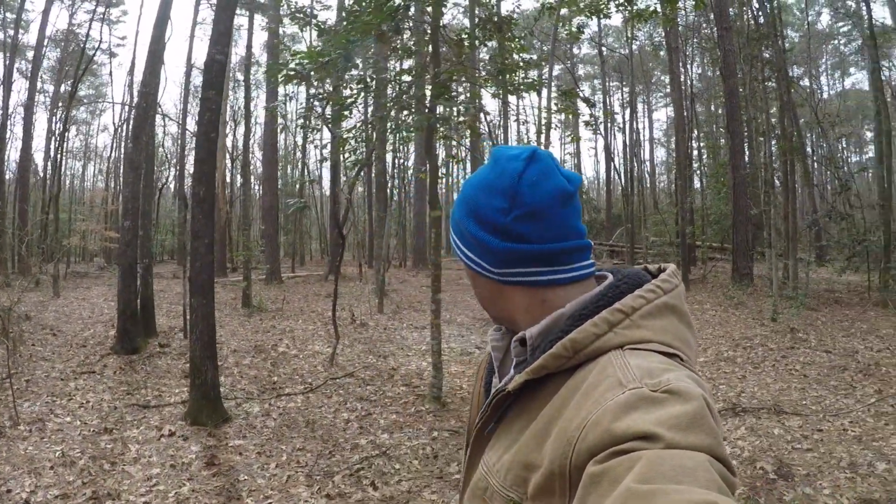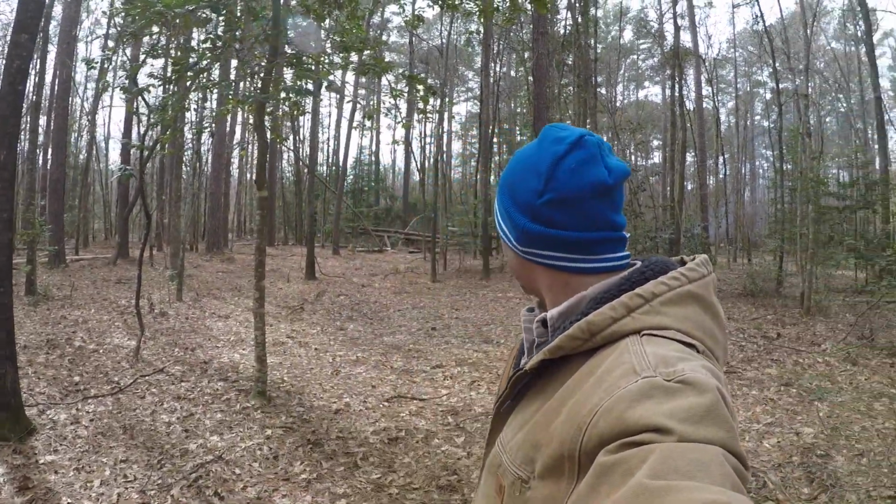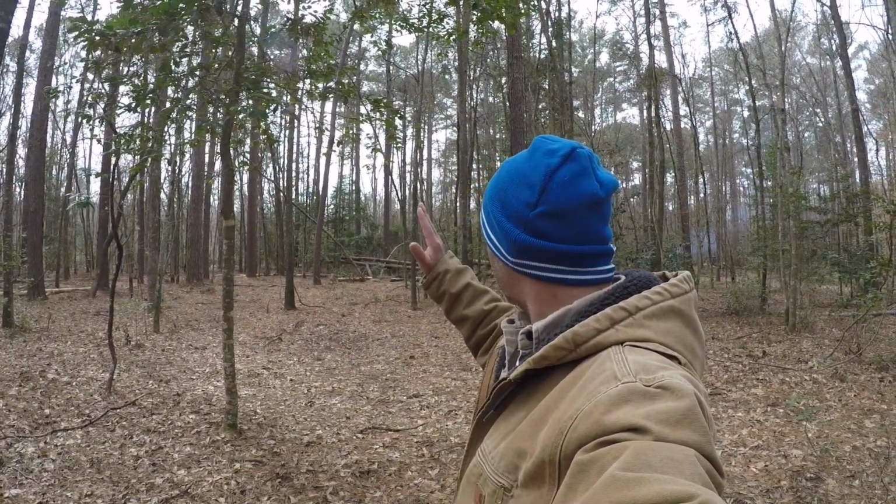This is where we're thinking about building the house, and it's up on top of this ridge, and the ridge runs that direction this way, and it's very long, and it goes to the road that will build our main road from, which is further back that way.